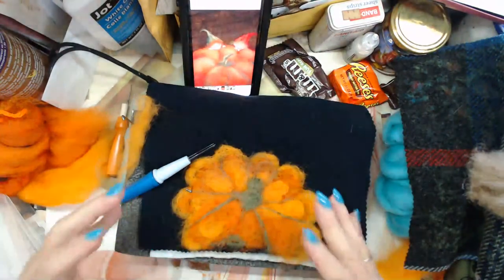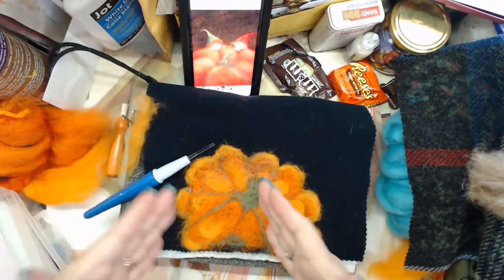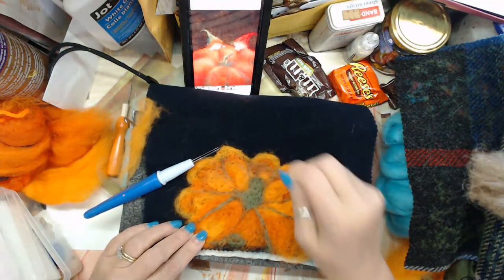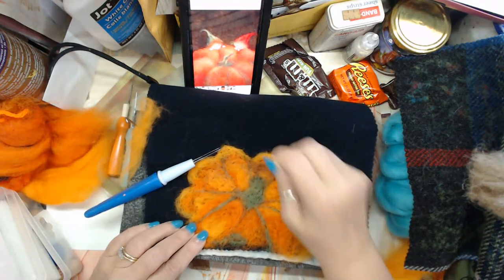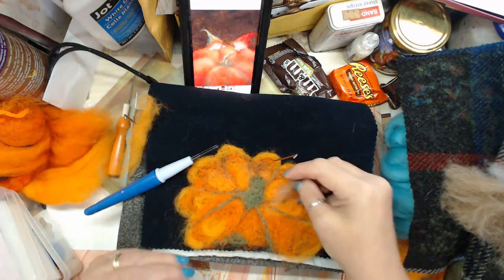So when you look at your art, look at what you see, and put what you see and what's pleasing to your eye in here. So I've got a little bit of brown. I'm going to add some more to the other ones too.